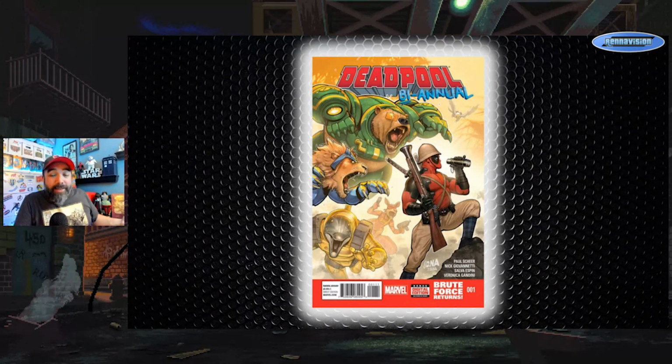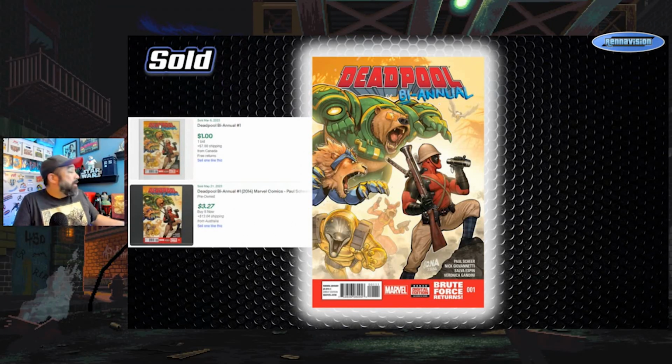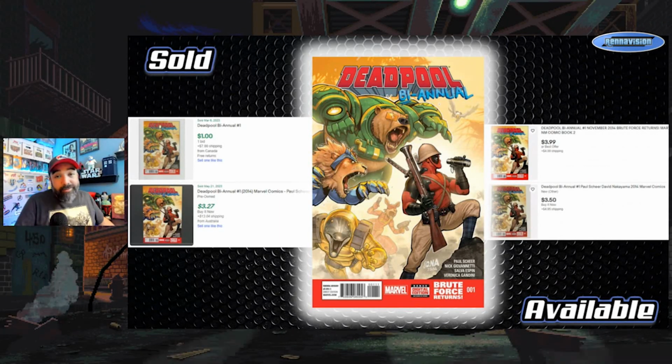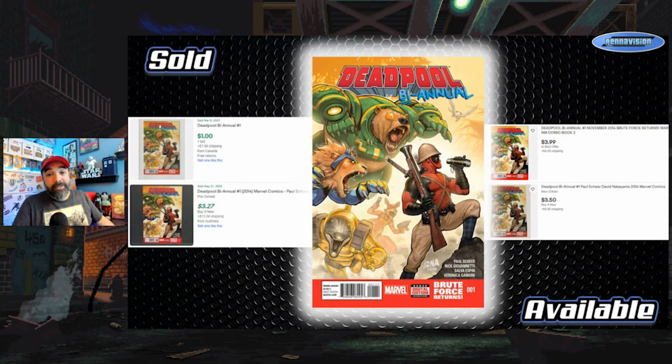And it's not all that expensive, even online. At one time, this was like a $15 book. Now, copies are sold for $1 and $3 recently. So pretty darn cheap. Asking prices are also only like $3-4. So they're only looking for around cover price, if that. Yeah, $3.99 was the cover. So they're looking only around cover price, maybe even a little bit less. But like I said, at one time, this was a little pricey.